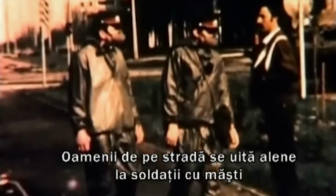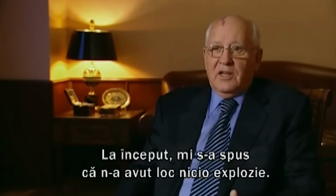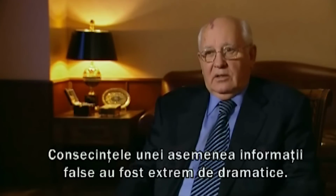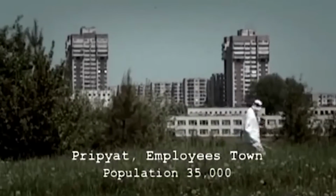People in the streets hardly blink an eye at the masked soldiers scattered throughout the city. At first, I was told there hadn't been an explosion. The consequences of such false information were particularly dramatic. Windows and doors should be sealed and iodine tablets swallowed to counteract the effects of radioactivity. Yet no such orders have been given.